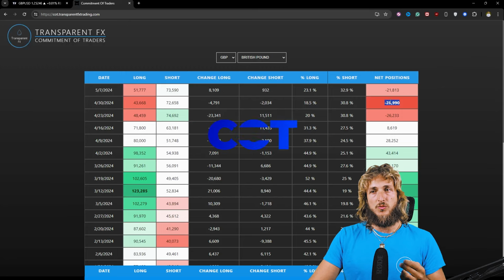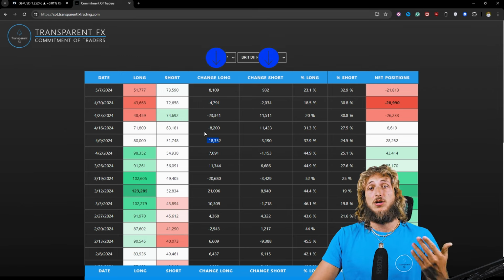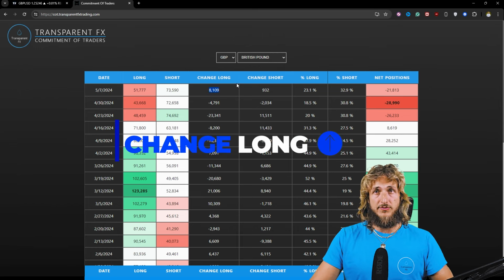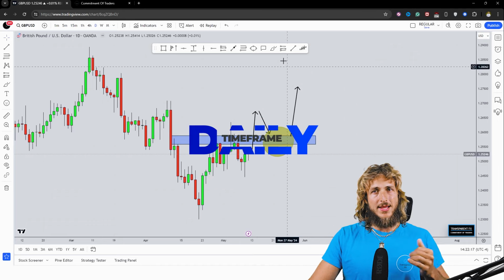However, with the last report, net positions have once again started increasing. So this is the first time after many reports where we were seeing thousands of longs getting closed from an institutional perspective that we see once again longs getting opened from an institutional perspective, precisely 8,109 longs getting added with this new report. So institutions are now already starting to long.